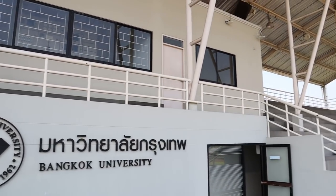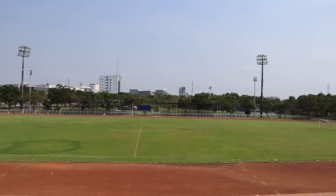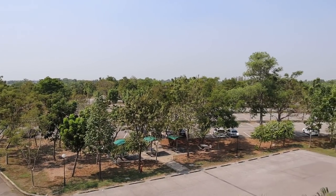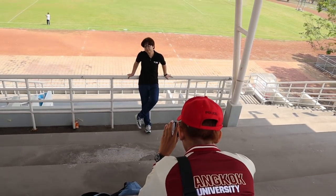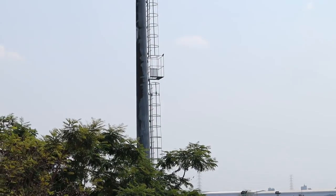Oh. We are at the stadium. Yes, this stadium is so big. Yeah, it's looking beautiful. I think you will like it. It's amazing. Yeah, sure. And there is a restroom in the stadium.